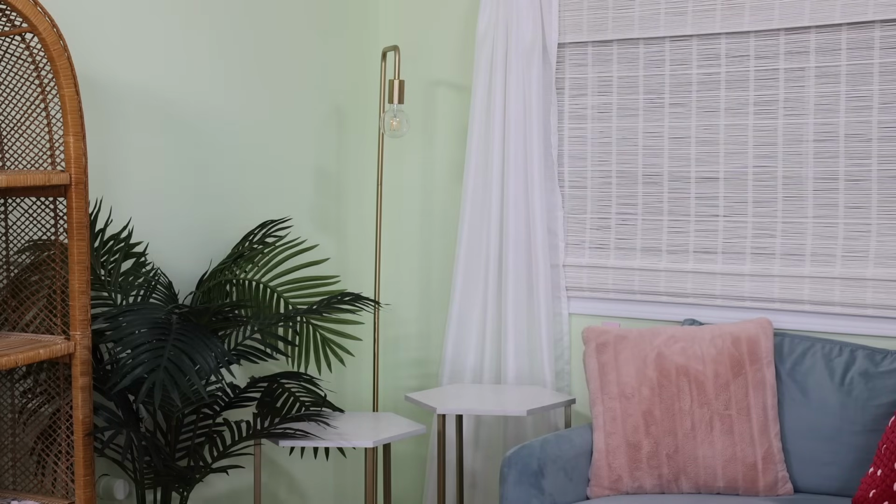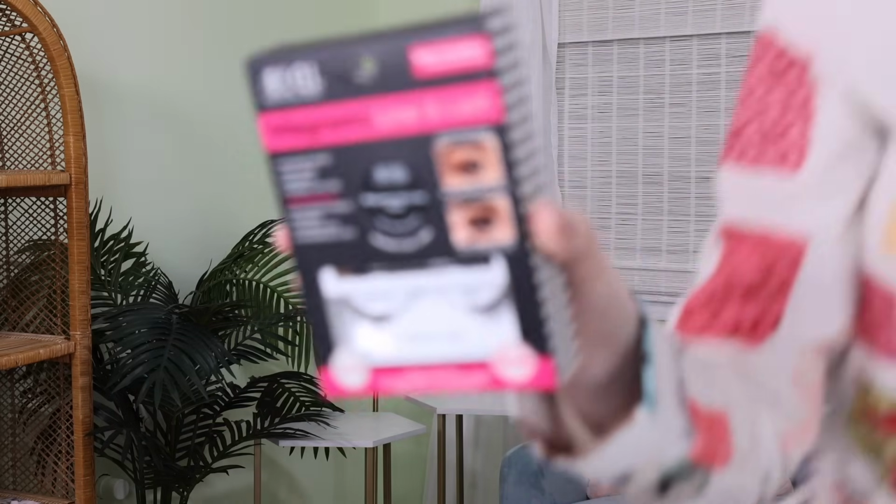And then you put the bonding on. And then the seal. Oh my gosh, you can wear these up to 10 days. This is not what I'm looking for. I am switching to this. This was my second choice anyways.